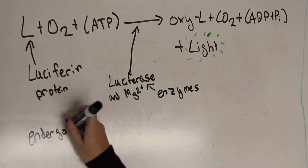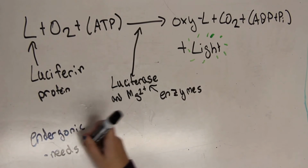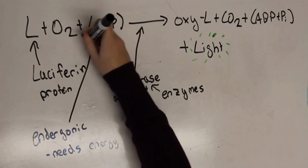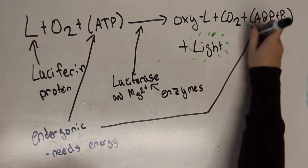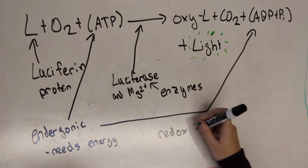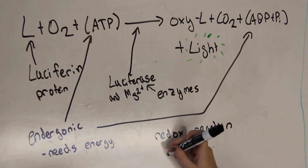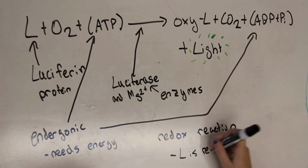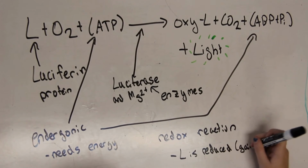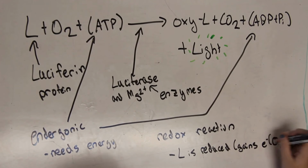Now this process is also endergonic, which means it requires energy. It is an uphill reaction. So to get energy, they break the phosphate off of ATP to form ADP plus a phosphate group. That breaking creates energy. Also, this is a redox reaction, which means that luciferin is reduced, which means it gains electrons. It gains these electrons from the oxygen molecule.